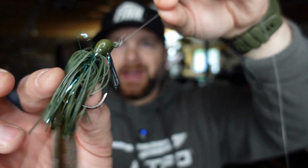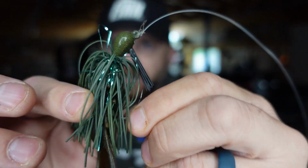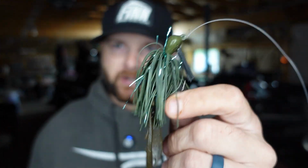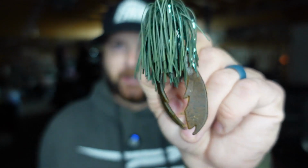Now this is a more compact style profile. This is a homemade half-ounce compact Sparky jig from Do It Molds, and then I use a living rubber skirt on this. I love a living rubber skirt. To me, it's a little bit different than what a lot of guys are throwing, but it's in like a green pumpkin color with some flashaboo, and then I fish it with a Berkley Chigger Craw, almost exclusively a Berkley Chigger Craw. My colors are going to vary. I really like a green pumpkin.